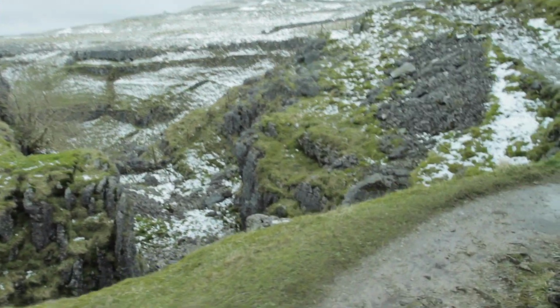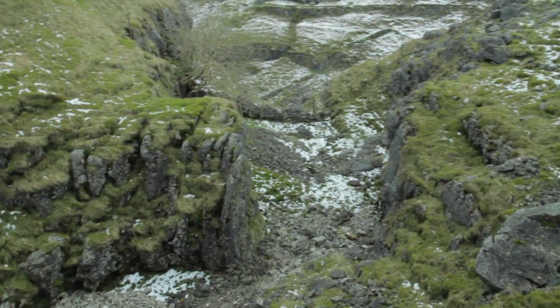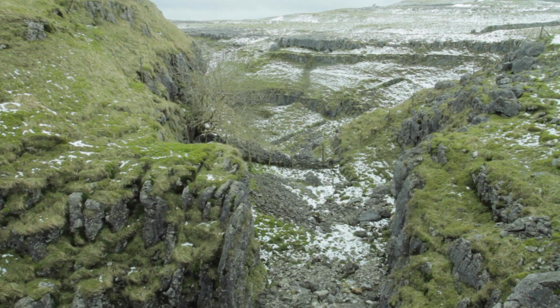We're dropping down to the next stage of the route now. It weaves over and then down into that spot there. I think it's called Scar Crag.